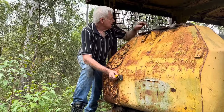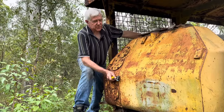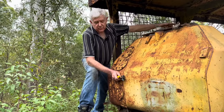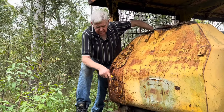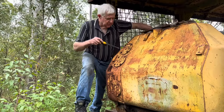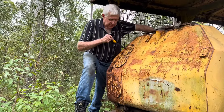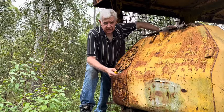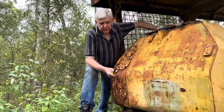So the way they get around that, you've got the hydraulic pump and it'll be sucking oil out of here. And it'll go up, it'll go through the hydraulic pump, it'll come back, it'll go through the valve bank. After the valve bank, it'll go through the rippers, and on the return, as it comes back, it'll be filtered. These could be filters, I don't know. That's the way excavators work. The filter is always on the return.